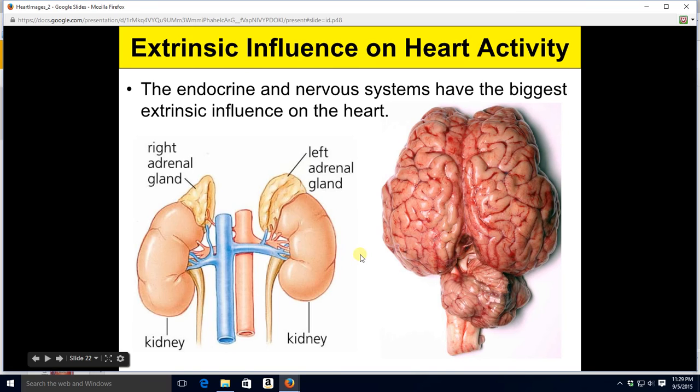All right, so we were just going over the intrinsic controllers of heart rate. In other words, the SA node and its fellow autorhythmic cells. There are, of course, extrinsic controls. Let me mention that the SA node's default rate of depolarization is about 100 beats per minute. Okay? That's the default rate. That's if nothing else is going on. But your heart rate is probably not 100 beats per minute.